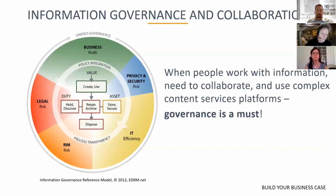So you know what you have, and you figured out where you want to end up. Now you can build your business case. The Information Governance Reference Model, the IGRM, calls out groups of stakeholders: business operations, legal, RIM, security, IT. You have to have collaboration with those groups for your initiative to be successful. And don't forget, that's why I like this particular graph, that the information lifecycle includes the need for discovery and production. When organizations attempt to create an information governance program, they often fail because of a lack of proper coordination with these folks.